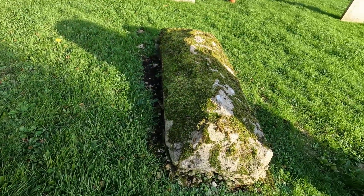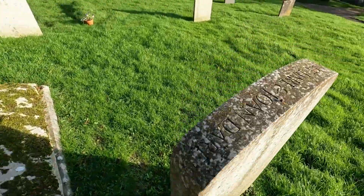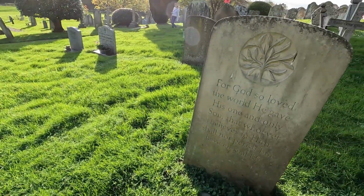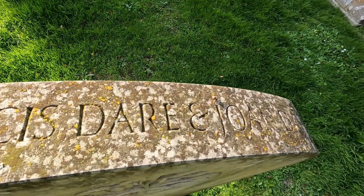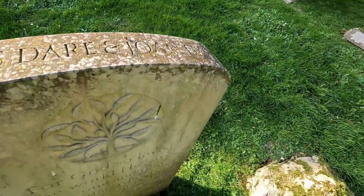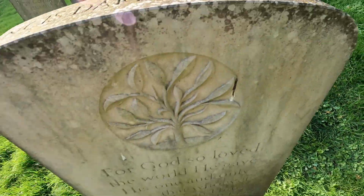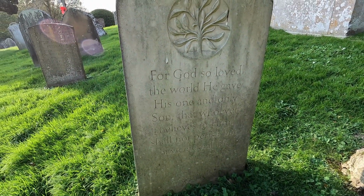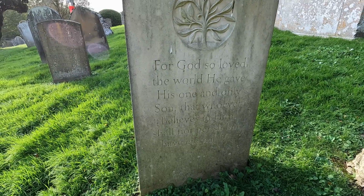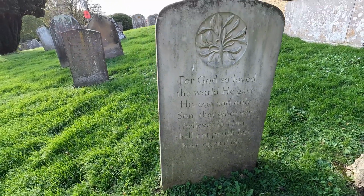No, there isn't. But this is another church that's got a brick rainwater gully that runs all the way round. So I'm right up against the church now. Again, the ironwork, 1867, it's all the same dates for the rainwater pipes, and by this large tomb now. And we've got this one here, this grave here, very worn. We've got another headstone here with writing along the top, 1922 to 1996, Francis Dare. Yeah, let's see if I can find Francis Dare and Joan Dare. So that's them, and it's unusual, but you've got the tree of life there, and it says, "For God so loved the world he gave his one and only Son, that whoever believes in him shall not perish but have eternal life."